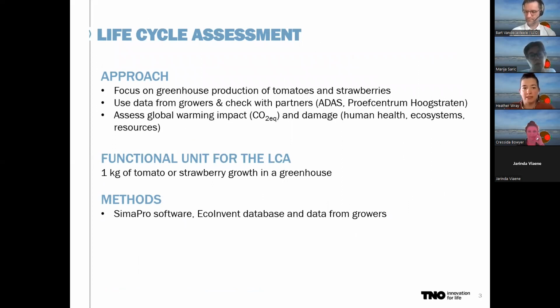So for our life cycle assessment, we really focus on the production of tomatoes and strawberries. We use data directly from growers, and of course we checked with them and with the partners as well to make sure that the data made sense. And we assess the global warming impact in units of CO2 equivalents, and also a bit of a damage assessment that looks at the impacts broadly on human health, ecosystems, and resources. Our functional unit is 1 kilogram of tomatoes or strawberry produced. So we look at the impacts per kilogram of tomato or per kilogram of strawberry.